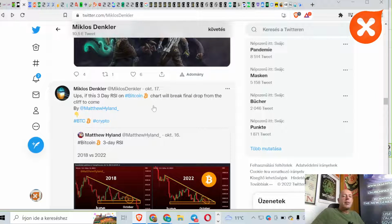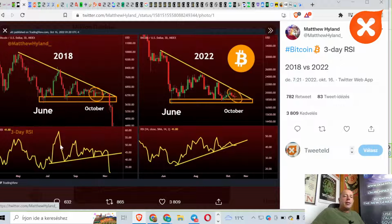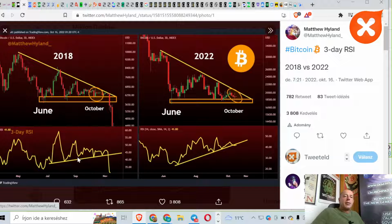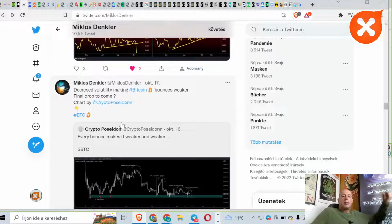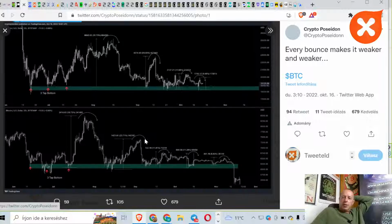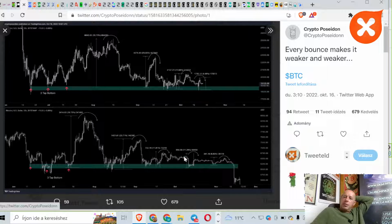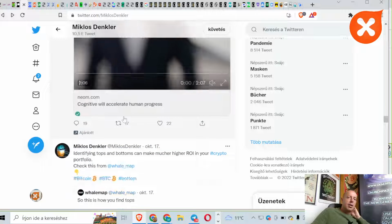Oops, if this 3 days RSI on the Bitcoin chart breaks, the final drop is to come. So that was in 2018, the 3 days RSI broke, and then the price dumped. If it breaks again, then a huge dump will happen. Decreased volatility making Bitcoin bounces weaker, final drop to come. Yeah, so the volatility is going lower and lower, just like in 2018. The volatility is shrinking, and then a huge dump, like we already saw in 2017 or 2018.